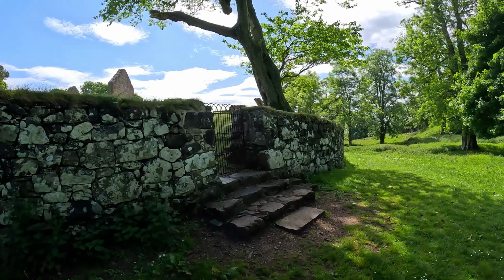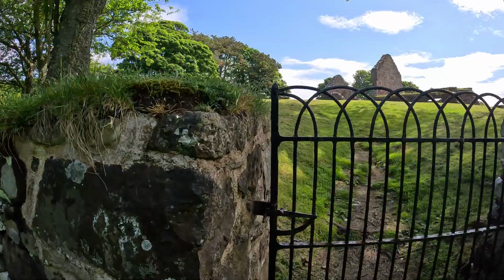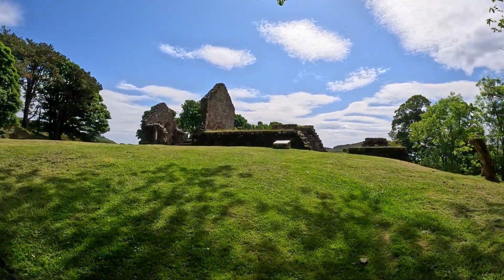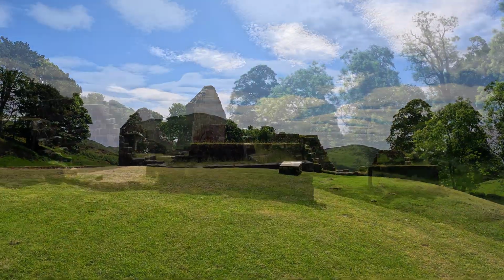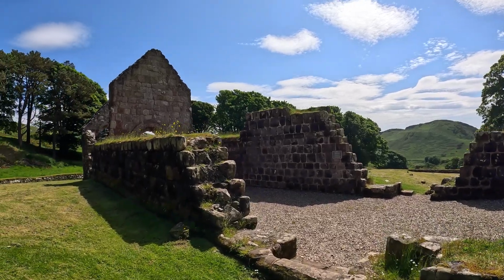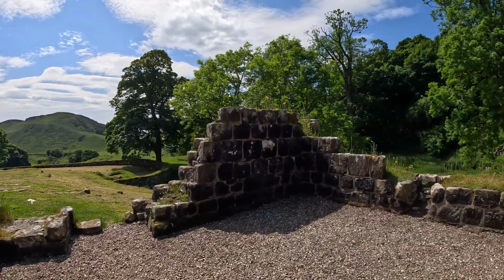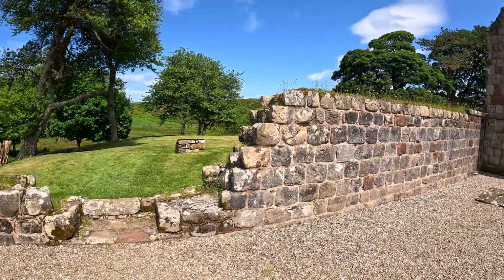So there's steps and a gate around the back. See, as we're trying to climb that wall, and have a look around the old chapel. The structures on this site belong to two eras. The early Christian monastery abandoned during the Viking raids around 790 AD, and later a parish church built in the 1100s and in use until the Protestant Reformation of 1560.